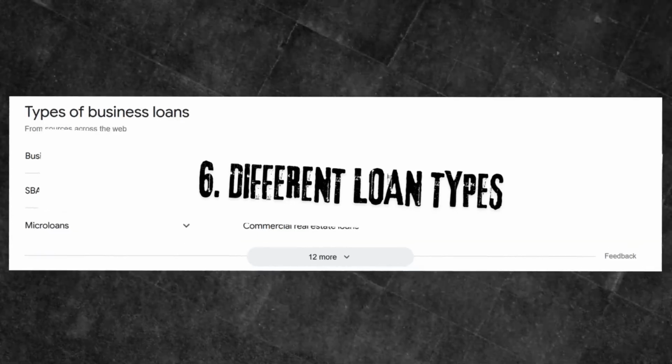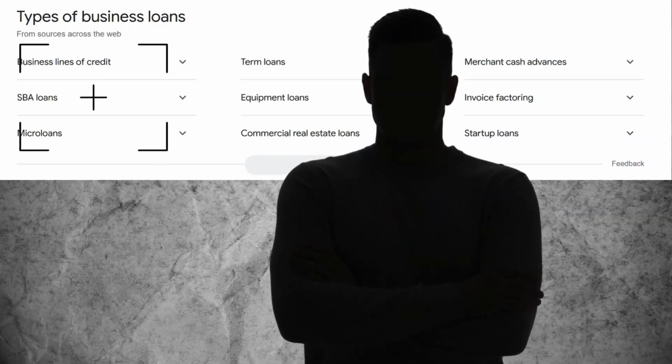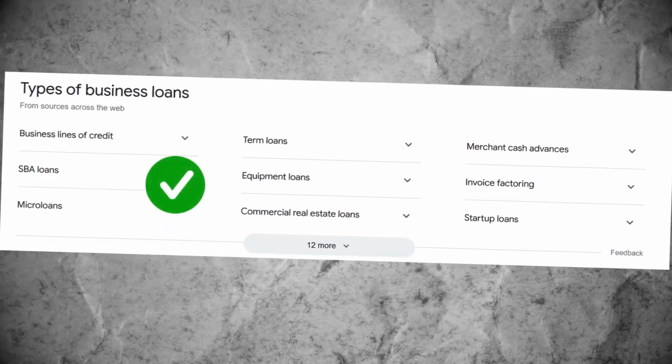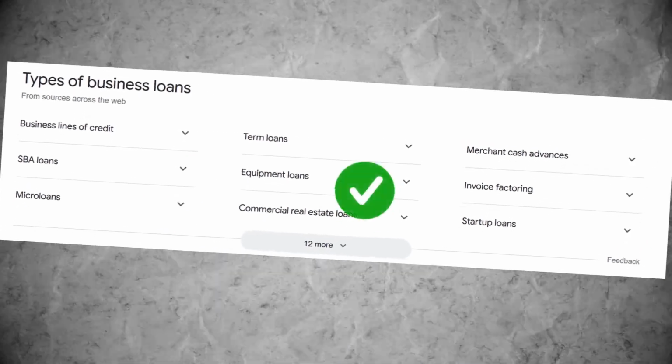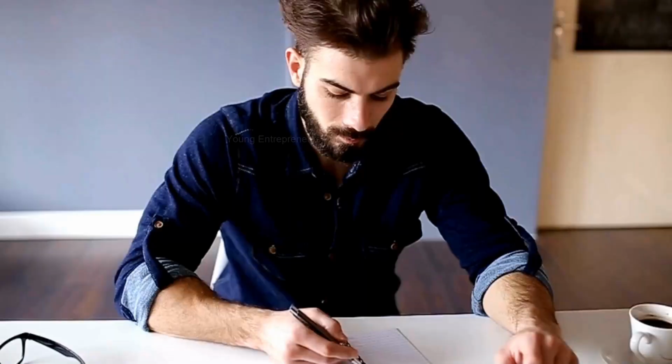Step 6. Consider different loan types. Not all loans are created equal, and choosing the right one depends on your specific needs. Traditional bank loans, SBA loans, and alternative financing options each have unique terms and requirements.